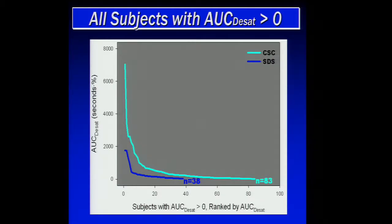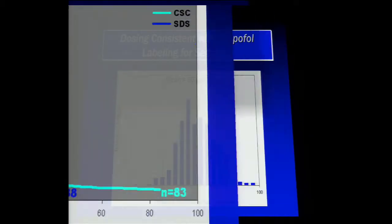So this is a depiction of all subjects with an AUC DSAT that was greater than 0. So many subjects didn't desaturate during the case. But in the current standard group, 83 did, and in the CAPS group, 38 did. And this turned out to be a very, very substantially significant difference in terms of the area under the desaturation curve. So these are all the subjects ranked. These subjects have the highest area, and then these subjects have the lowest area. There are other ways to look at this in tabular form, but this is sort of the best visual representation of that primary outcome measure.